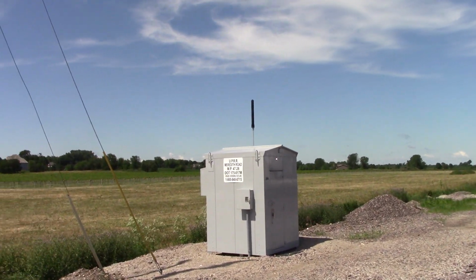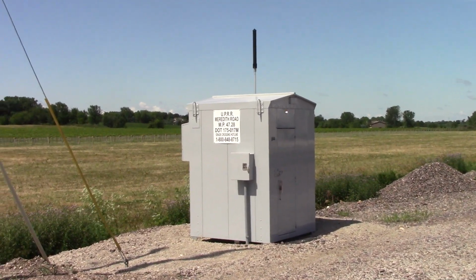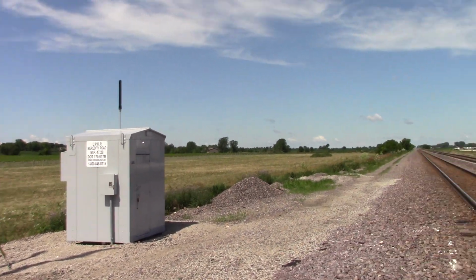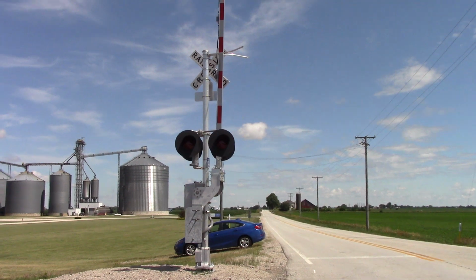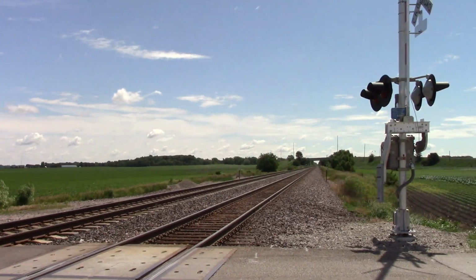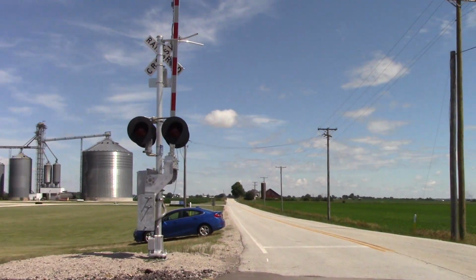Those previous Safetran signals were still used with the old C&W bungalow, and now we got a newer bungalow here with the PTC antenna sticking out the back. And it seems like UP's philosophy now is if you're going to replace the bungalow, you have to replace the signals at the same time. Doesn't matter how old the old signals were, even if they were only installed 5 years ago.